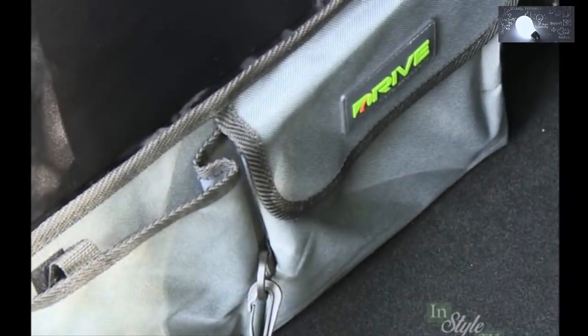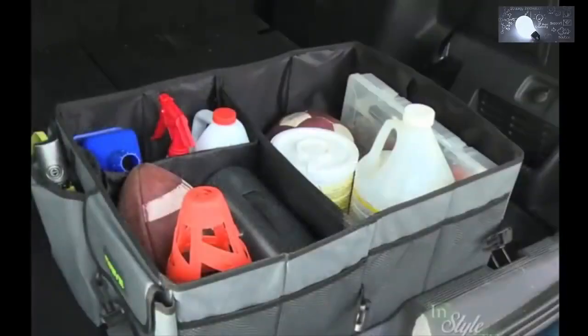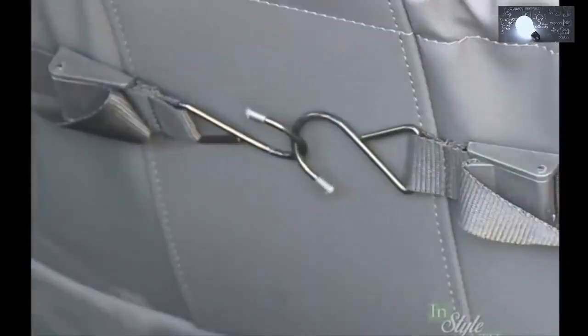The strong and adjustable straps lock onto anchor points located throughout your vehicle, helping to prevent it from sliding around your trunk at every turn, end stop, or sliding off your seat.